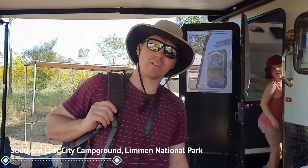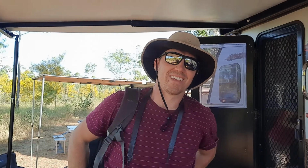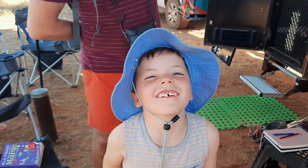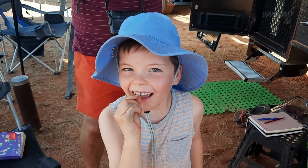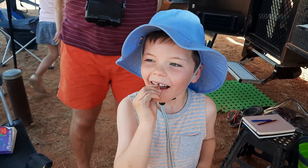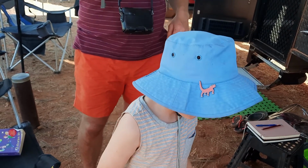We're going to do a little walk around the Southern Lost City in Limmen National Park. Lovely. This is the campsite of the Southern Lost City. What's going on, Daniel? Hey? I have a wobbly tooth too. Oh, it looks like it's about to come out. Let's see what happens on the walk, maybe.